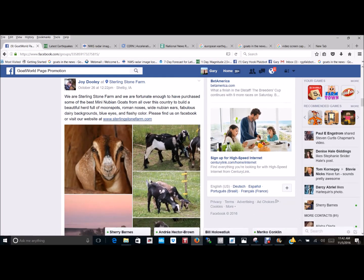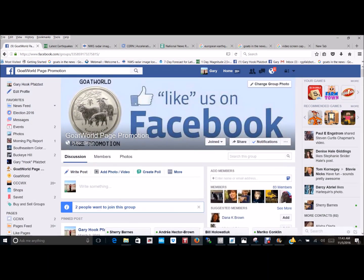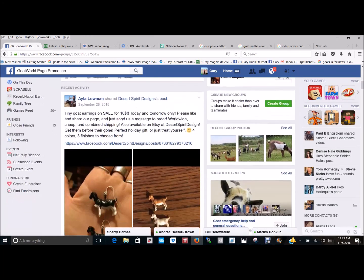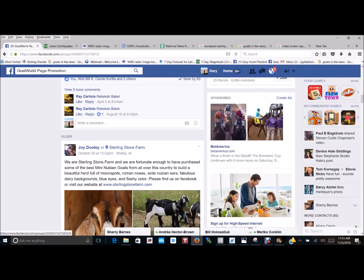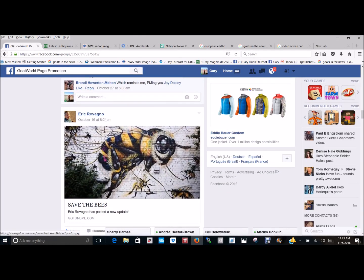We are Sterling Stone Farm, and we are fortunate enough to have purchased some of the best mini Nubian goats from all over this country to build a beautiful herd of moon spots, Roman noses, wide Nubian ears, fabulous dairy backgrounds, blue eyes, and flashy color. Please find us on Facebook or visit our website at sterlingstonefarm.com. Now this is all under the GoatWorld page promotion. It's a separate group from GoatWorld, and it allows you to post the things that are goat related, these earrings and stuff.